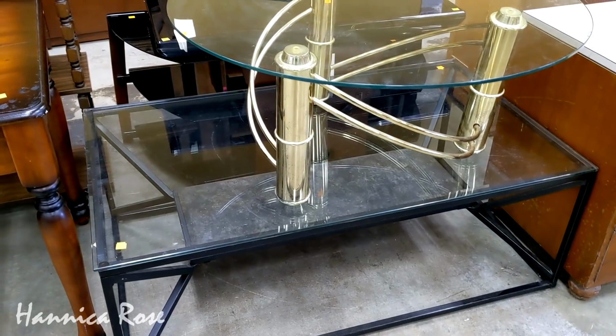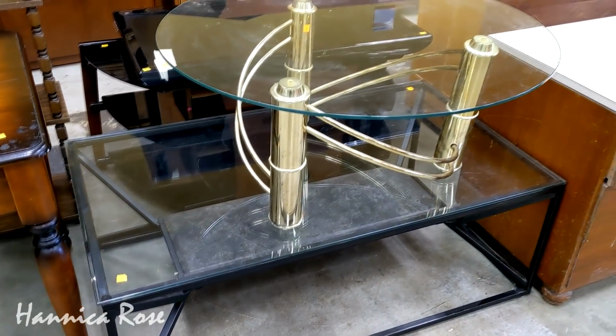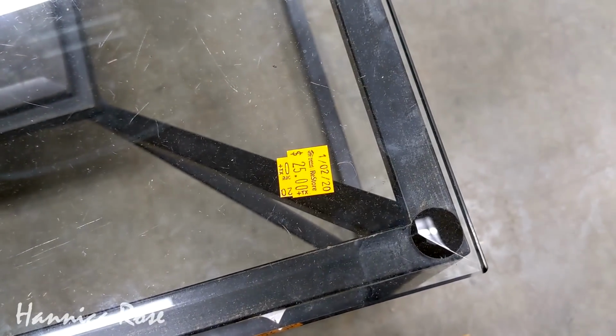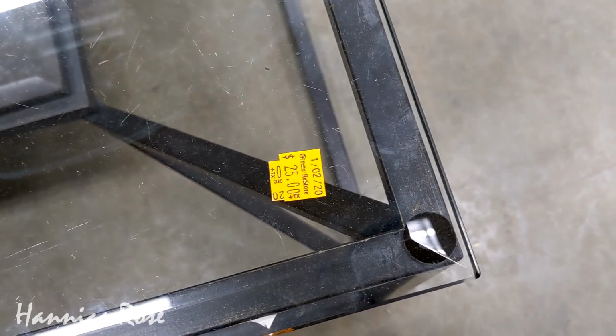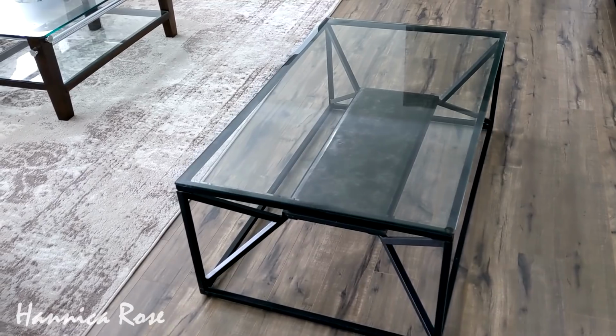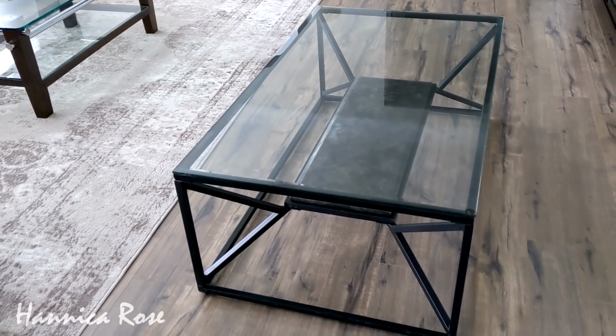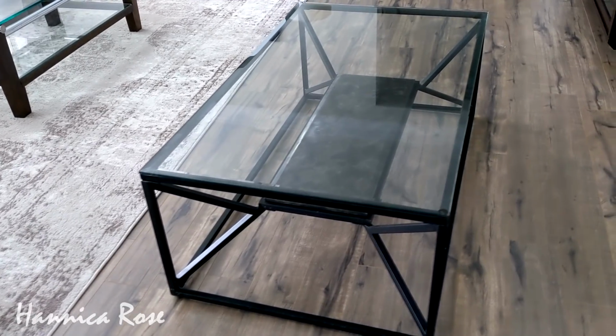The next item that I purchased was from Restore, and it was a coffee table. I initially was looking for a round coffee table, but when I saw this rectangular one here, I knew it would work well in my space. It had a simple black frame and a glass top, and that's basically what I was looking for. So I decided to go ahead and get this one. And the best part is it was only $25.